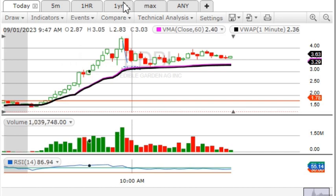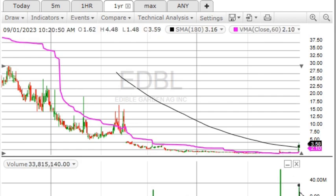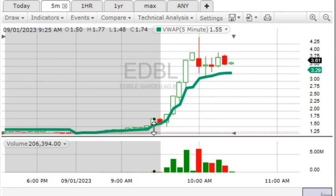Now let's go to the 1-year chart. You can see on the 10th of August is when I took that big loss. That day we had 73 million in volume, but today we were already at 40 million by the afternoon. So that was a good indicator for me to get in. From a broader perspective, you can see that small dip in the morning, and then the big breakout to over $4. And then after that, we get a clear dip buy from VWAP, and that's all I like to see from a stock in the morning.